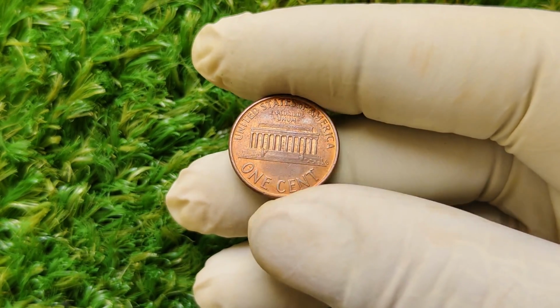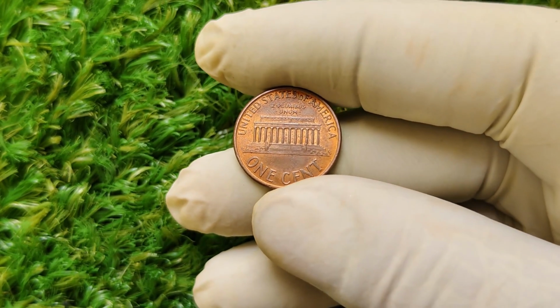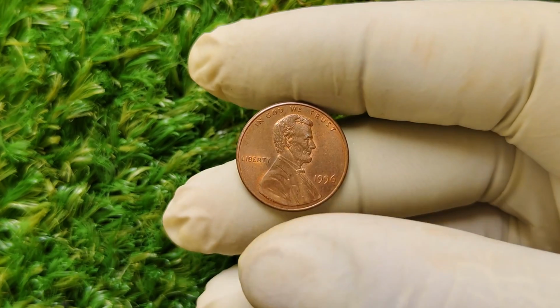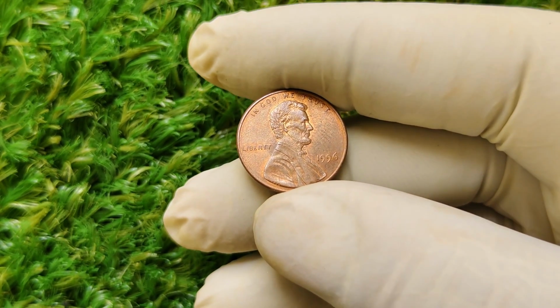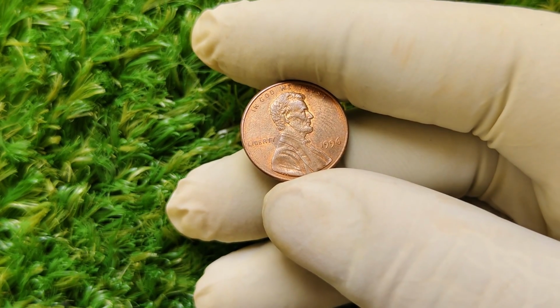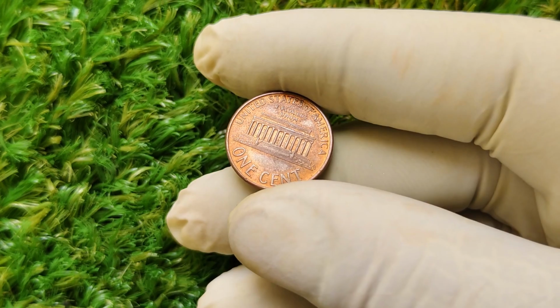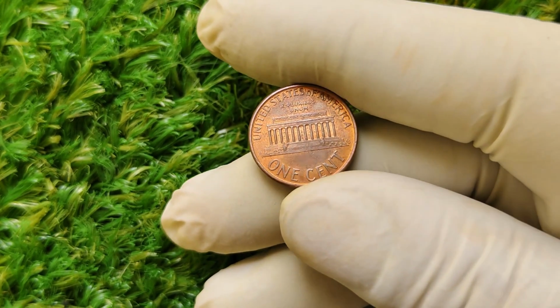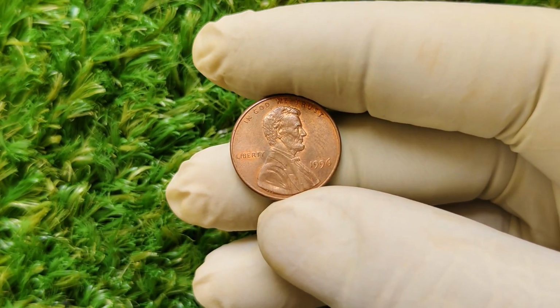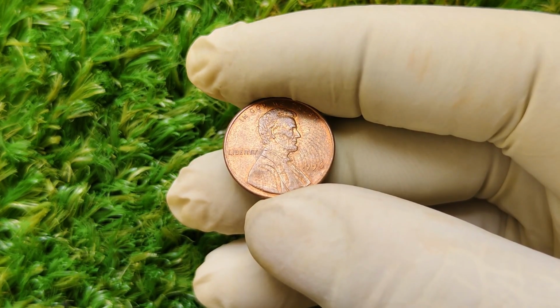Let's now talk about why some of these 1996 no mint mark Lincoln pennies are worth a fortune. First and foremost, it comes down to rarity and condition. Although billions of Lincoln pennies were minted in 1996, only a tiny fraction have survived in pristine, high-grade condition. Most coins that enter circulation develop wear and tear almost immediately, losing their collector value.